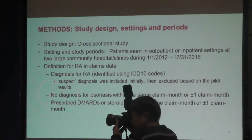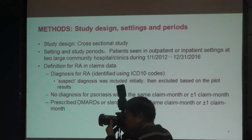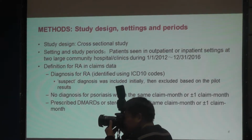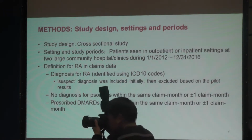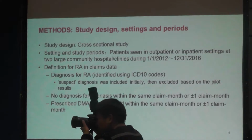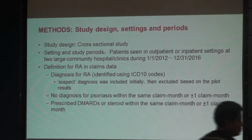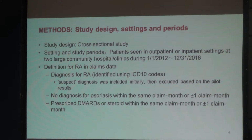This is the method section about the study design. This is a cross-sectional study. We chose patients seen in outpatient or inpatient settings at 2 large community hospital clinics during 2012 to 2016. The definition for RA in claims data includes a diagnosis for RA, identified using the ICD-10 code. A suspected diagnosis was initially included, but we excluded it after the pilot analysis. We also excluded patients with a psoriasis diagnosis in the same claim month or plus or minus 1 claim month, and required a prescription of DMARDs or steroids within the same claim month or plus or minus 1 claim month.